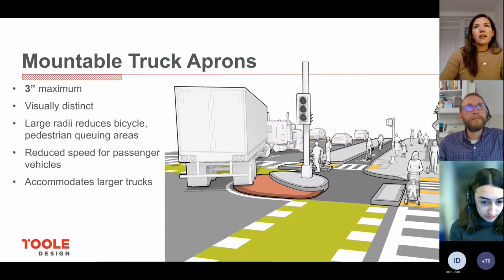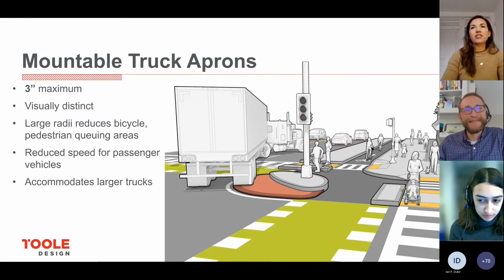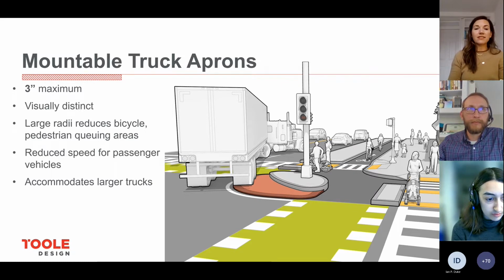So on the next slide, here's an image of mountable truck aprons. It's shown in red or orange. Again, I don't know what color that is. But the key here is that it's visually distinct from the concrete island. And the reason for that is we want to make sure that people are not thinking of this as a typical space to drive, and they're not thinking of it as a pedestrian space to wait. We want it to be visually distinct, that it's neither of those things.